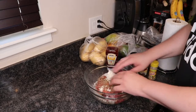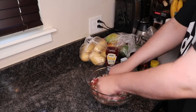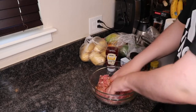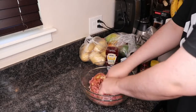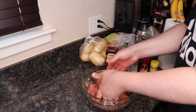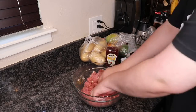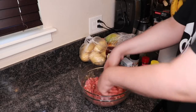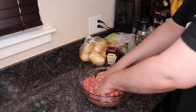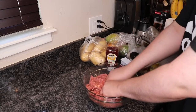We'll find out. So then what you want to do is just mix all this together, and make sure you mix it well too. Make sure you get the egg in there. This is the part I really hate, combining all of these. Ugh, especially the egg, it just freaks me out. So yeah, just get in there and mix it all up. I wish we had smell-o-vision because this actually smells really good.